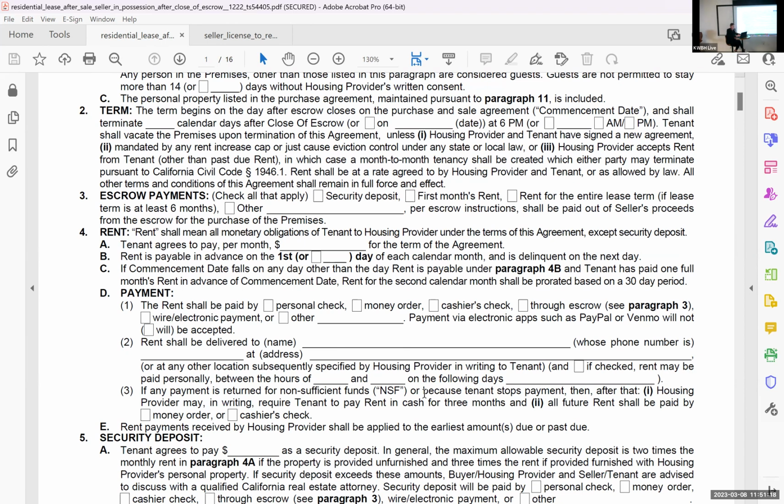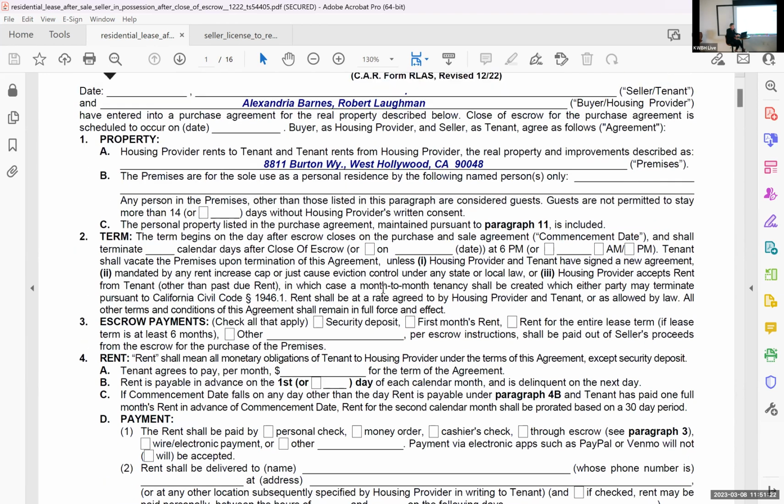Just a quick question. It says rent for the entire lease term in 3. If 6 or more months, okay, what if it's... I would go ahead and click other, and I would type in what I wanted. I would just say rent for the entire lease term.